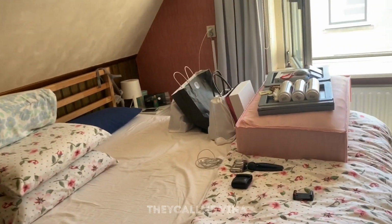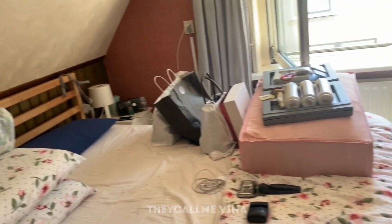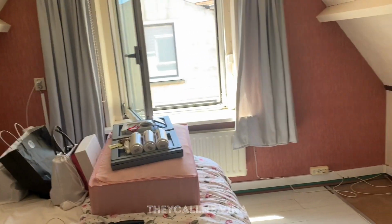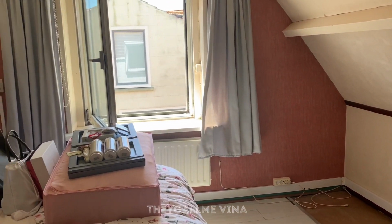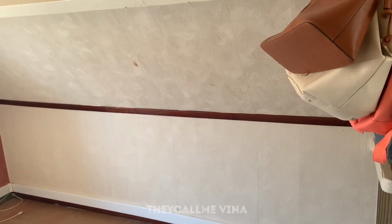Like, our bed is still not yet arranged, but it's okay. The final arrangement will be later, if we are already done with the arranging of the cabinet.